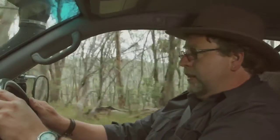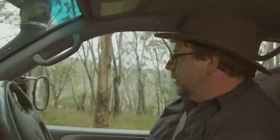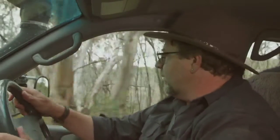The other thing to watch out for on these sorts of tracks is overhanging branches. Make sure you take your corners properly so that you don't sideswipe your van, because the last thing you want is to have a great adventure somewhere and come back and find that half your van's gone. So enjoying what you do and being careful is going to protect you and the van, and there's no speed record for getting there.